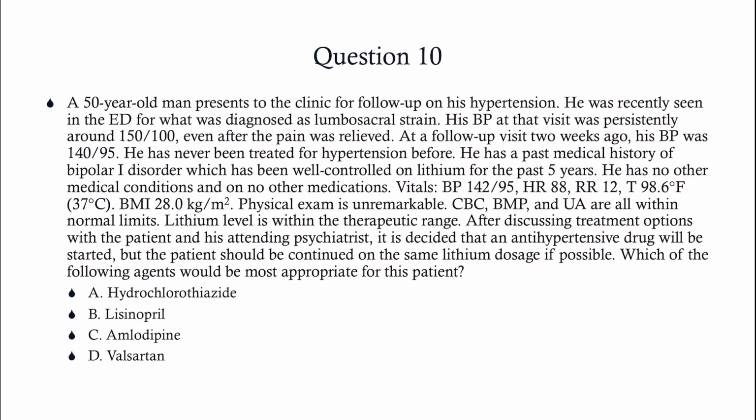Vitals show blood pressure 142 over 95, heart rate 88, respirations 12, temperature 98.6, BMI is 28. Physical exam is unremarkable. CBC, BMP, and urinalysis are all within normal limits. Lithium level is within the therapeutic range. After discussing treatment options with the patient and his attending psychiatrist, it is decided that an antihypertensive drug will be started, but the patient should be continued on the same lithium dosage if possible. Which of the following agents would be most appropriate for this patient? A. Hydrochlorothiazide, B. Lisinopril, C. Amlodipine, or D. Valsartan?